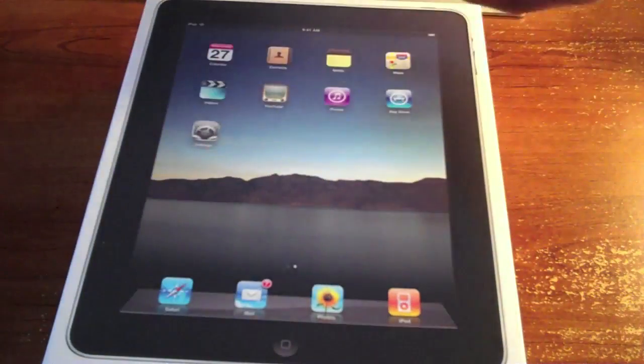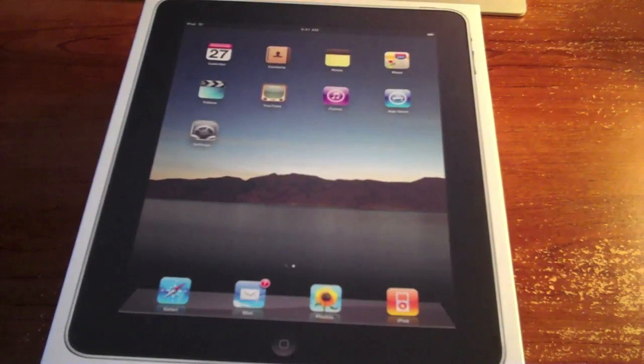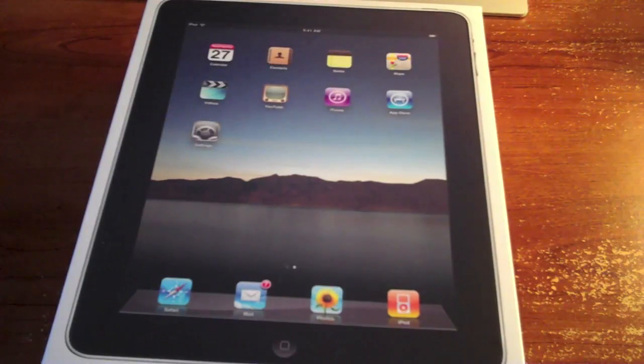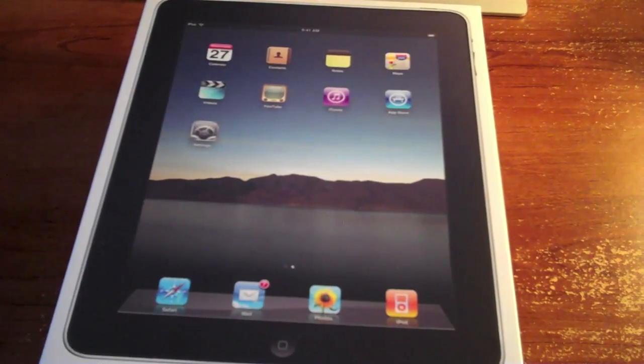Cool beans. So we've got the first gen iPad here. You can see I picked up this iPad before the 4.0 relaunch. This was actually back when the iPad still shipped with iOS 3.1.3. I actually picked this guy up 2 days after its original launch date. This is going to be April 5th, 2010.